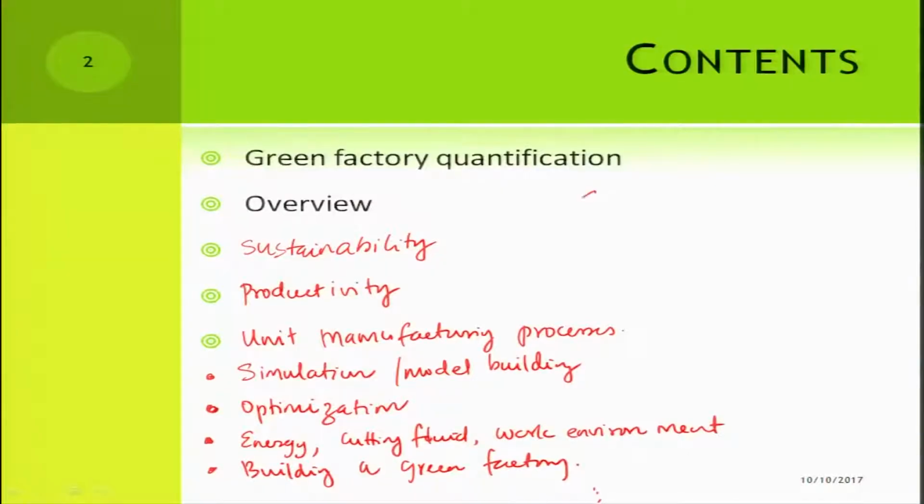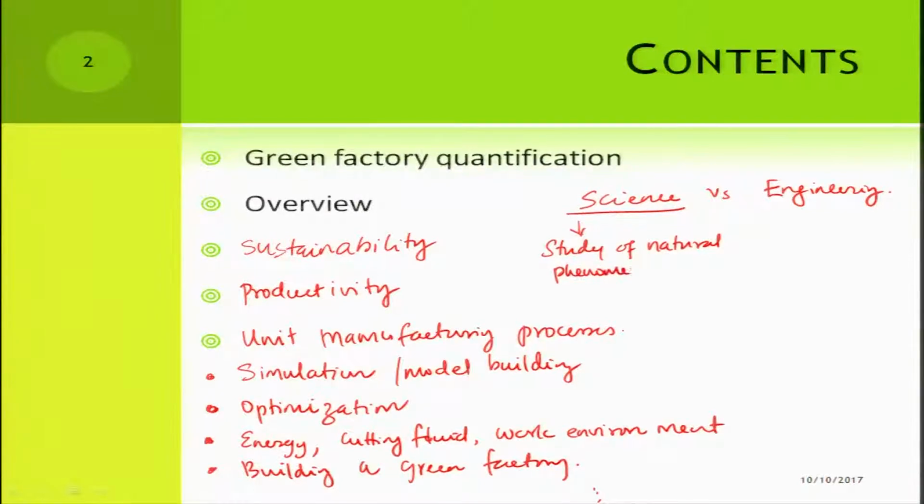Let's first talk about science versus engineering. So what is science? There are many formal definitions, but I usually look at it this way: it is the study of natural phenomena, or understanding phenomena, natural or some specific phenomena. That's what you can think of as science. Whereas engineering is applied understanding.